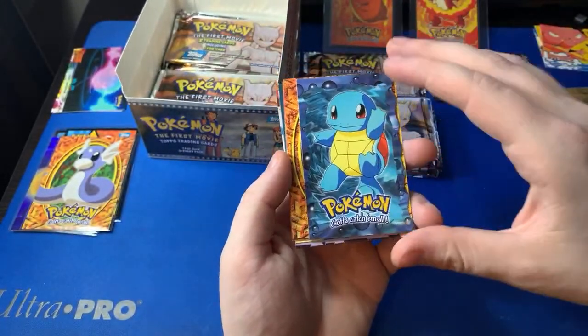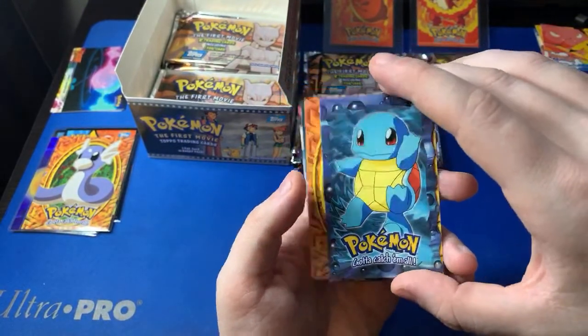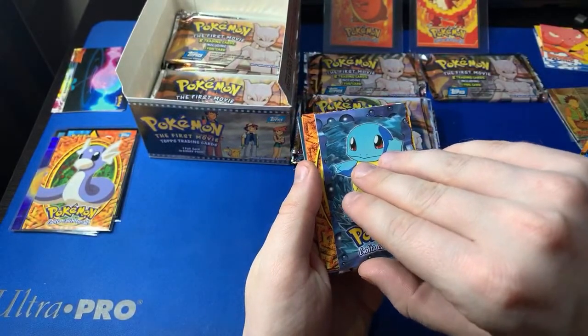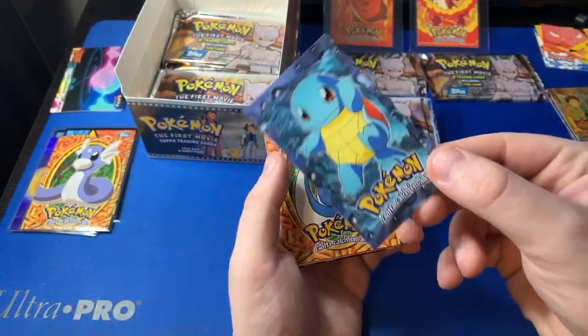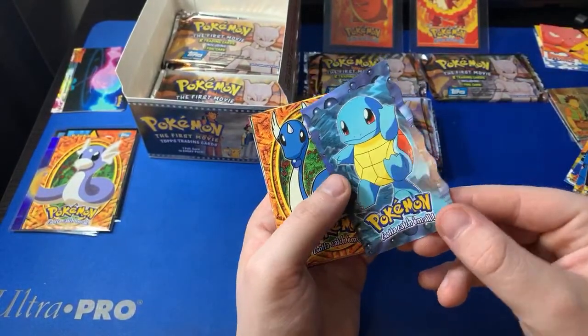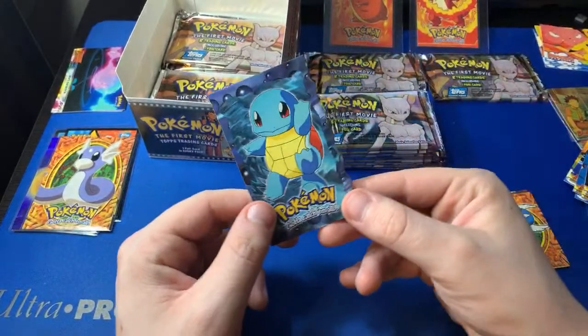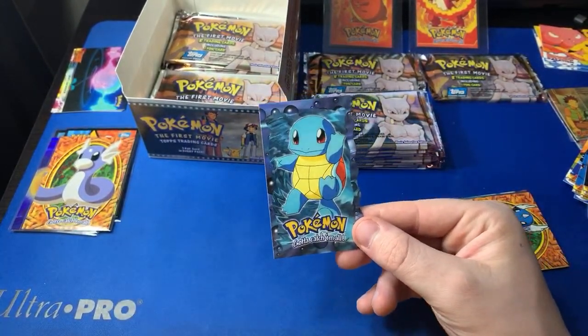It looks like... what is this? This is like a mini card? Oh, this is the die cut. Look at the edges. So the little die cut embossed Squirtle. Very cool. I think that's valuable, the list says, Greg. I'll put that in a sleeve too then.